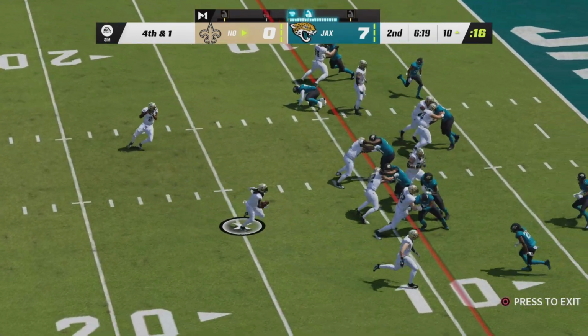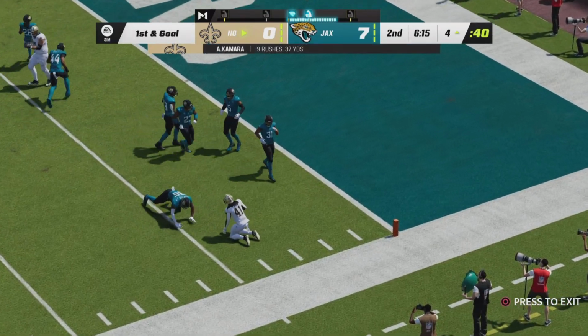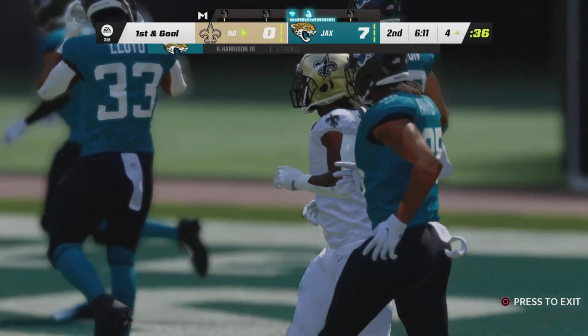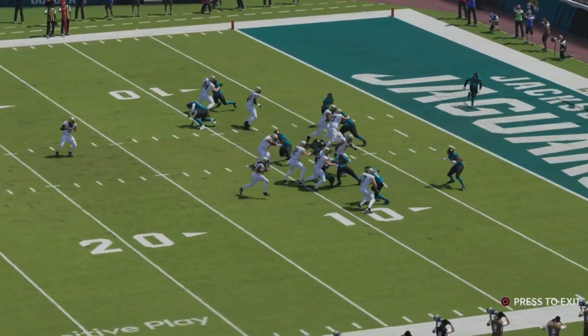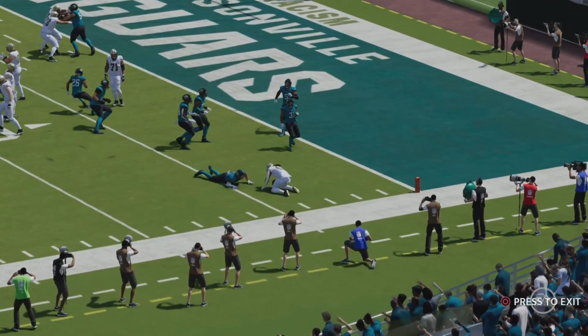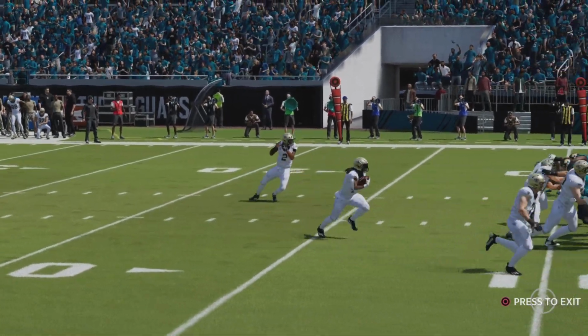They run. It's Kamara. And he's able to pick up the 1st before he's brought down inside the 5 at the 4. Well, we kind of looked at each other as they decided to go for it, but in the end, great execution, a 6-yard gain, and it all works out. I love those plays. 4th and 1. That's who wants it more, this time the offense.